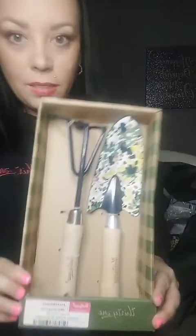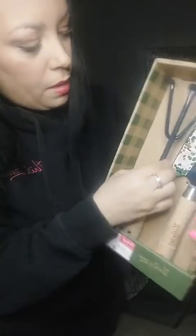So this, I recommend. They are good quality. Nice wooden handles. Very sturdy.